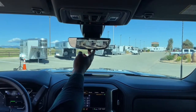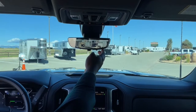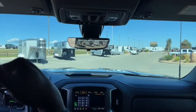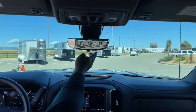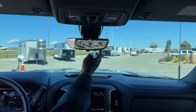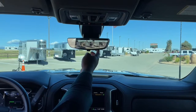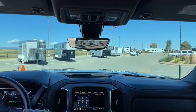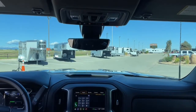So you could change that, or you could zoom in and out. So this is way too close for me. I prefer to have it way out so you could actually see how close something is to you. And then of course you could adjust how high you want it or how low you want it as well. So there's tons of features on here you could play around with. Super awesome. Like I said, if you don't want it, you could turn it off.